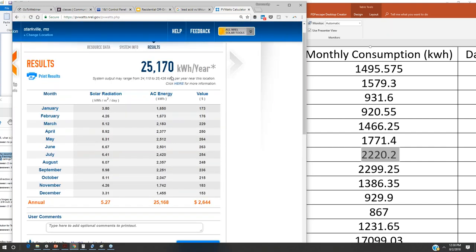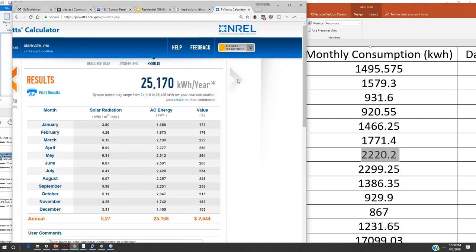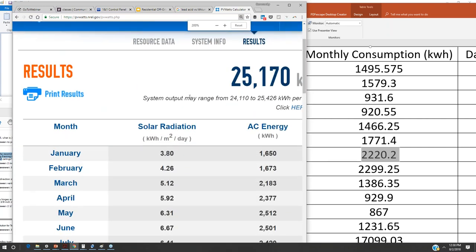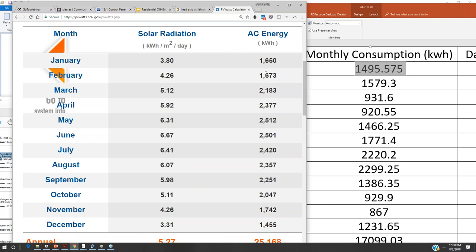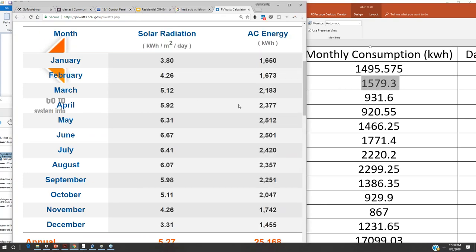And so I'm going to start out with, you know, I went and I plugged in, say, an 18 kilowatt solar array. And I go and I look at my PV watts data and I say, okay, well, now in January, I'm producing 16,050 kilowatt hours. So I'm overproducing in January, and that's good. And I'm overproducing in February, so that's good. And then March and April and May, I'm way overproducing.